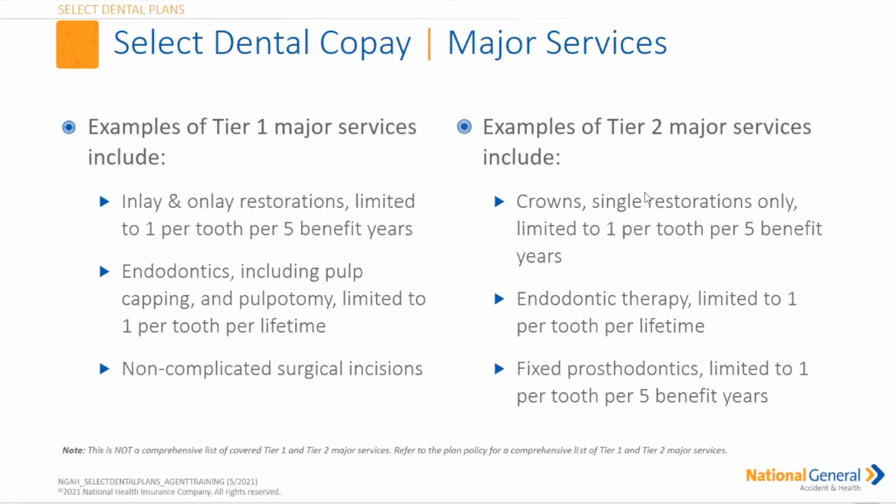Non-complicated surgical incisions. Tier 2 are the crowns, single restoration only, limited 1 per tooth per 5-year benefit. Endodontic therapy, limited 1 per tooth per lifetime. Fixed prosthodontics, limited 1 per tooth per 5-year benefit.